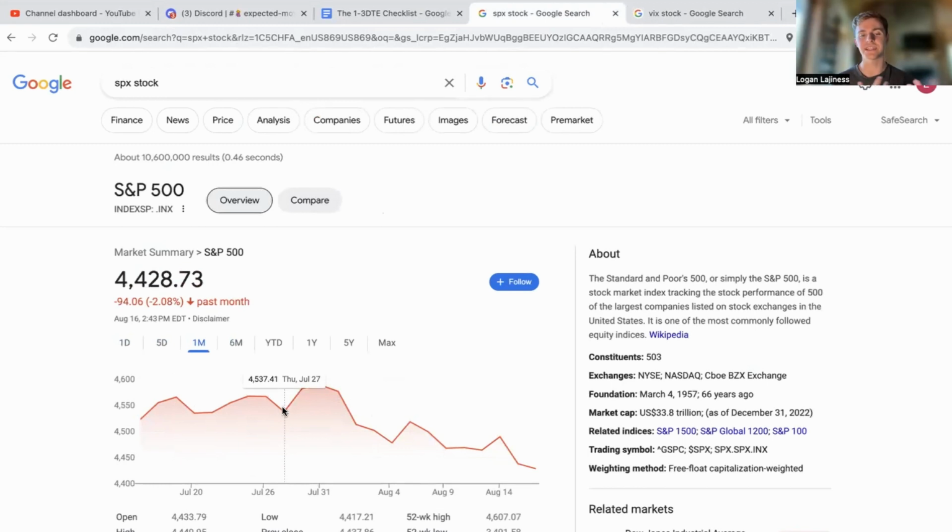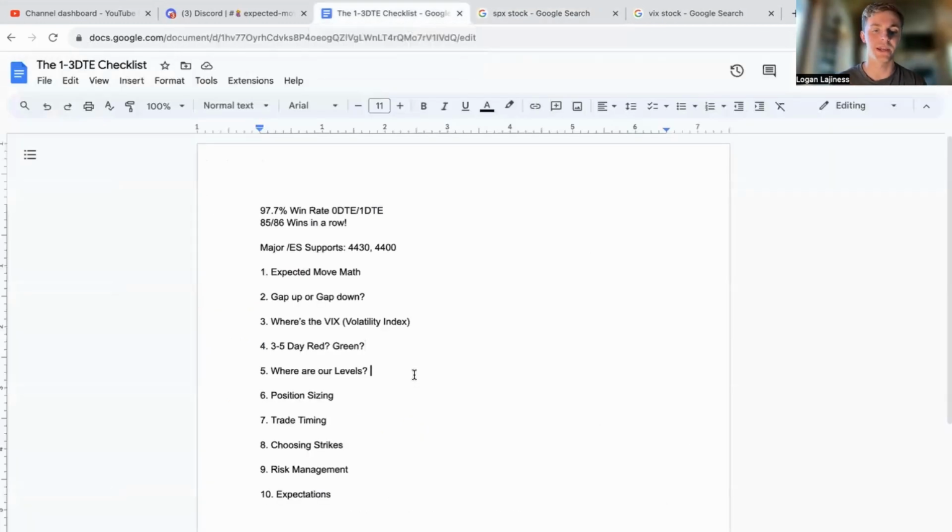So you'll see that in the market, where if you're following the trends and the expected move, you have a lot of these 3 to 5 day moves in one direction before you get some sort of counter move. It might not even be that large of a counter move, but that's when you should expect to see it either pull back or pop back forward, depending on what the trend is overall. Where are our levels? We went over those. So those are the two levels I'm watching for the week.